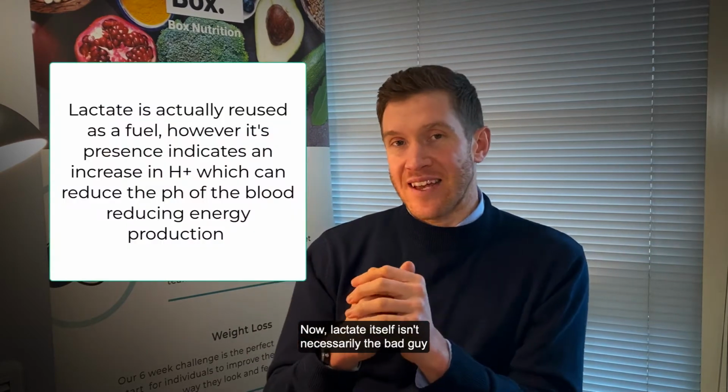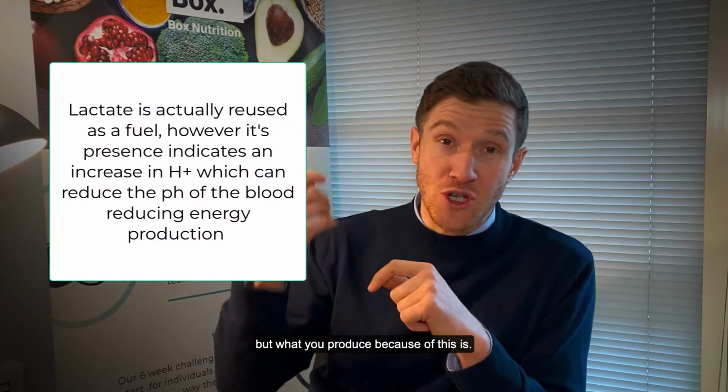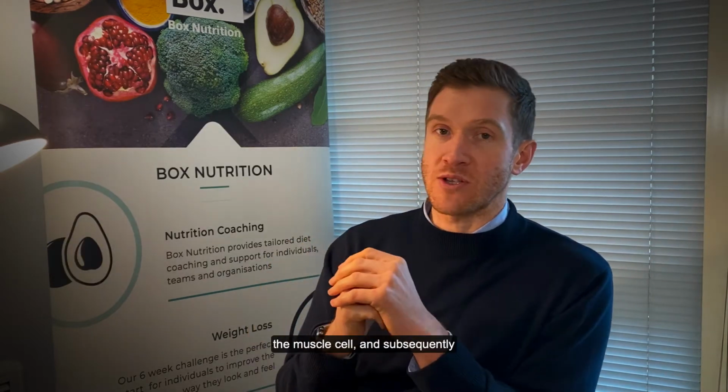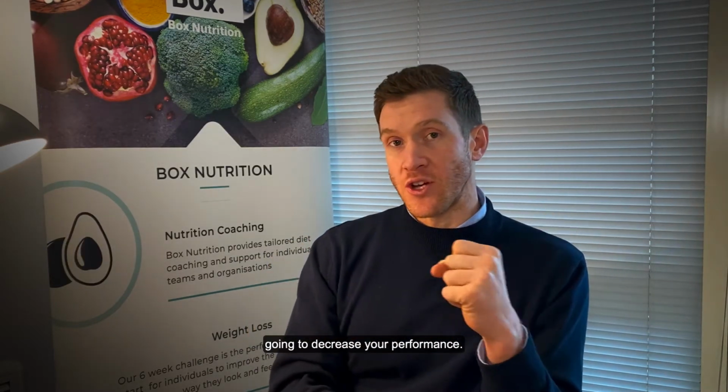Now, lactate itself isn't necessarily the bad guy, but what you produce because of this is, so things like hydrogen ions, these are going to affect the muscle cell and subsequently going to decrease your performance.